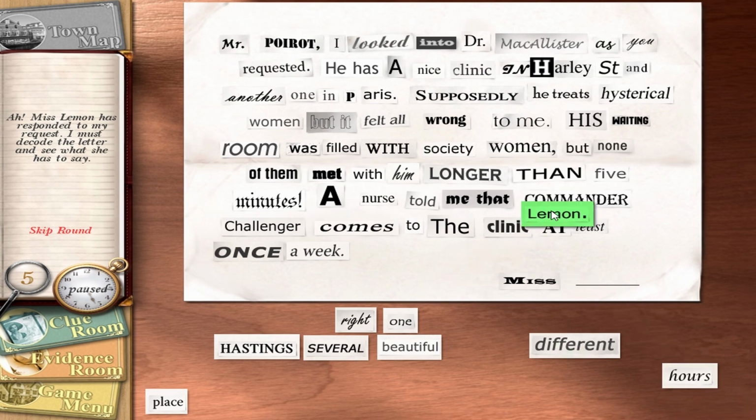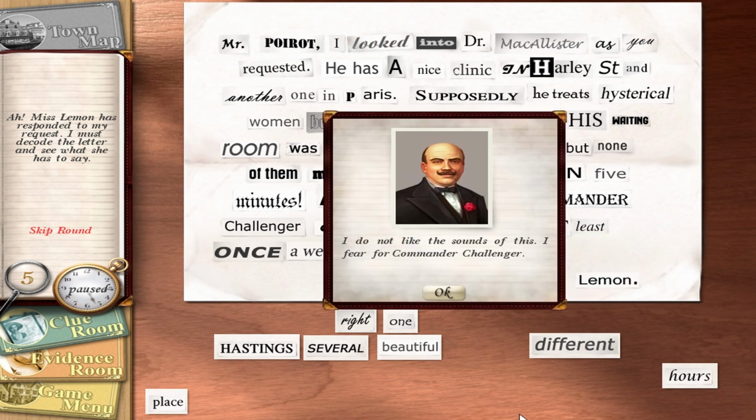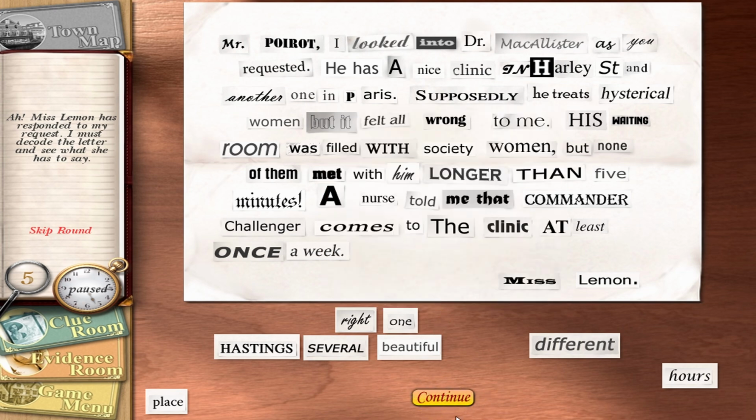Okay. So Commander Challenger comes to the clinic. I do not like the sound of this. I fear for Commander Challenger. Alright.